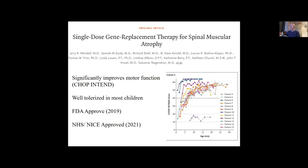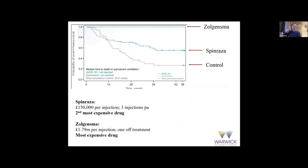And what we find there, if we go to the next stage, is that this basically is well tolerated in patients. It's FDA approved, and now it's been NICE and NHS approved for use in the UK in 2019. Can I have the next slide, please? Which is the graph.